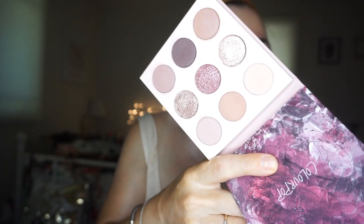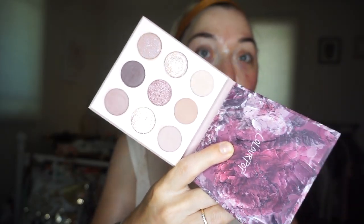I love her videos, and she did a video at the beginning of March for this palette from ColourPop called Making Mauves. She did a whole look with it, and I loved it and immediately wanted to get this palette because she did a beautiful look for it, and I think it would look great with my green eyes. Hopefully that is focusing. I love these colors, they are so beautiful.